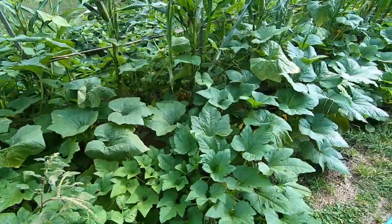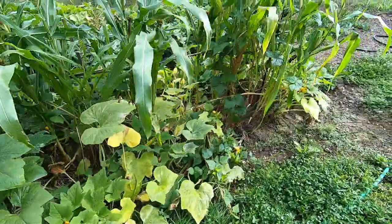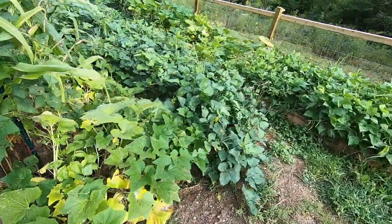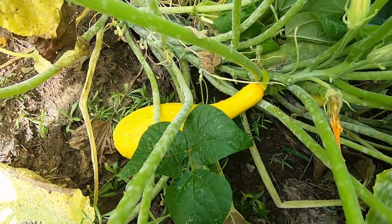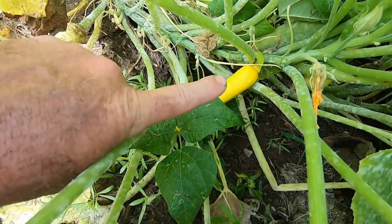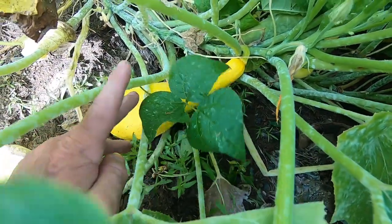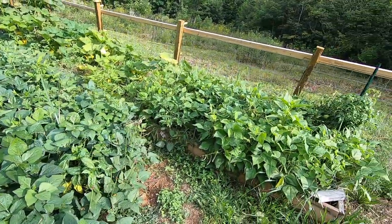Well, I'm going to get picking. I'm trying to beat the rain. And like I said, I've been gone for a bit, and it's going to be piling up. My gosh, look at this one. It's too big. There's my finger, I'll show you the size of it. My hand, it's huge. That's what she said. All right, I'm gonna get picking green beans.